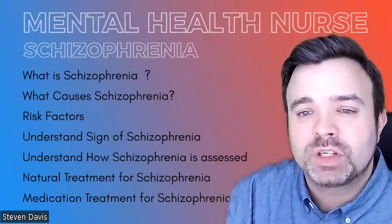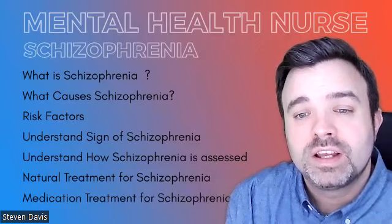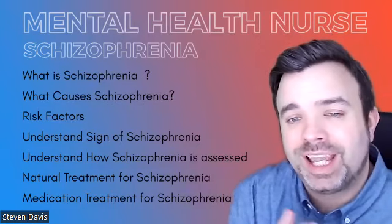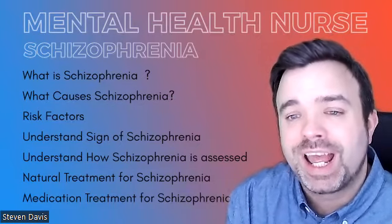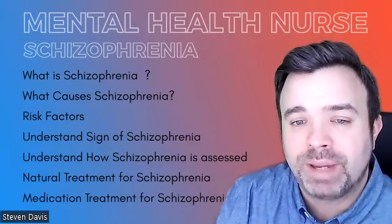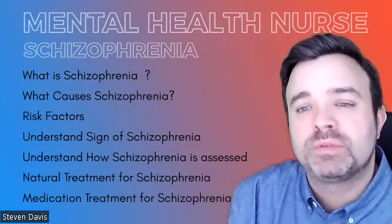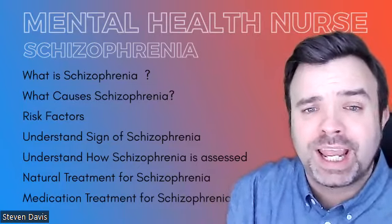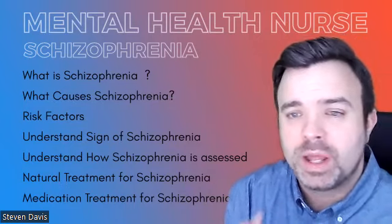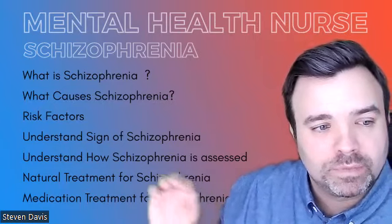The negative symptoms then involve a decrease or loss of normal function, such as a reduction in emotional expression, a lack of motivation or pleasure, and decreased speech output. And the cognitive symptoms, these are symptoms that involve difficulties with thinking, processing information, memory, attention, and decision making.